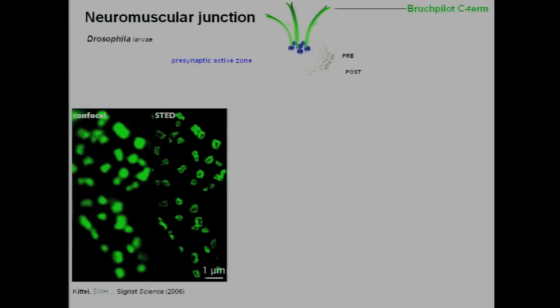Well, this is an application we did quite early on with a collaborator who came to my lab. He found this protein with this funny name, Bruchpilot. And so he felt that there must be a substructure in here. STED told him, yes, there is a substructure. You can see it now very clearly. It forms this little basket.